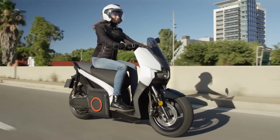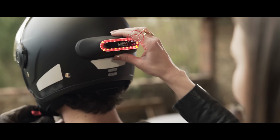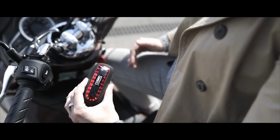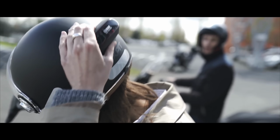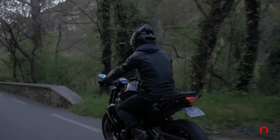Cosmo Moto. Unlike a usual brake light in the back of your two-wheelers, the Cosmo Moto is meant to be attached to the back of your helmet. It is compatible with just about every commercially available helmet, even for bicyclers. The idea behind Cosmo Moto is to allow for greater visibility of your deceleration.